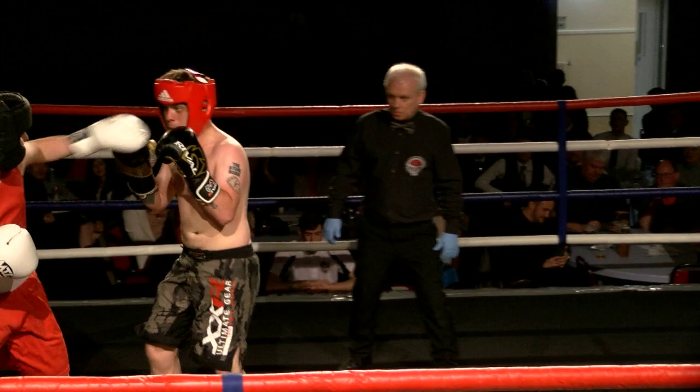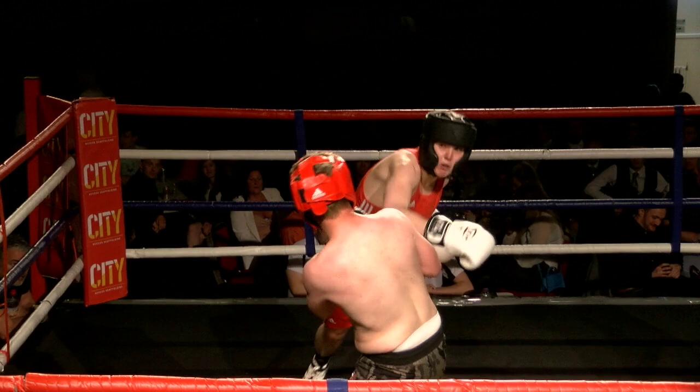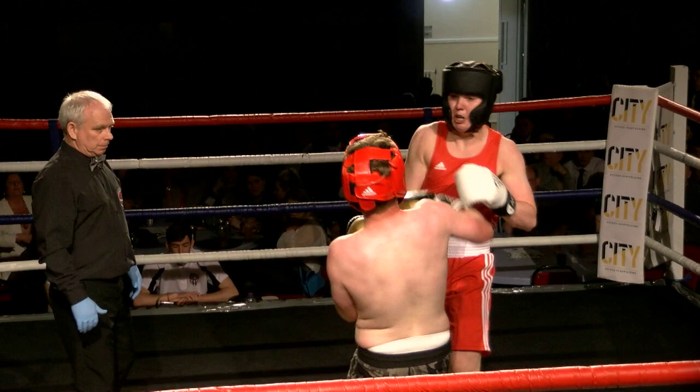Interesting matchup though. Both fighters seem to be looking for the backhand. Nobody's really established a jab, which is always the key when you've got the southpaw orthodox matchup. Lead hands quite low. Oh, good backhand there. Let's see what comes back. Good, nice to see a counter. The jab coming back. You can hear the crowd getting behind the home fighter there.